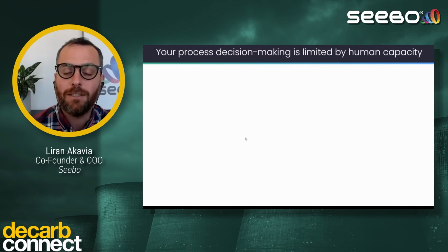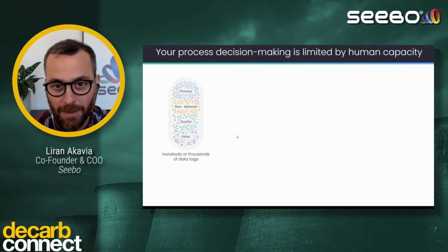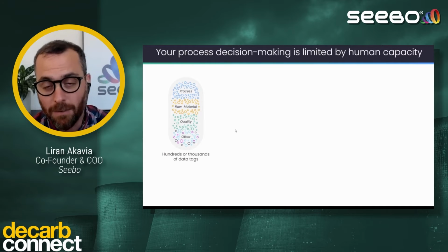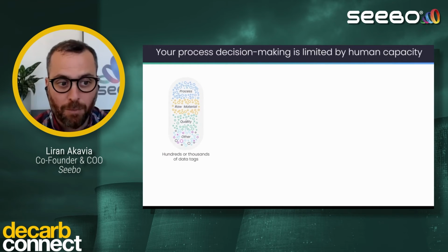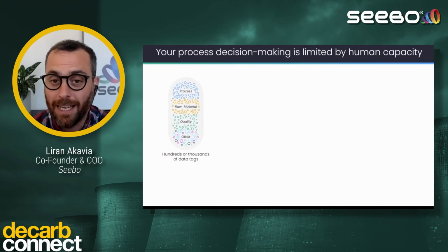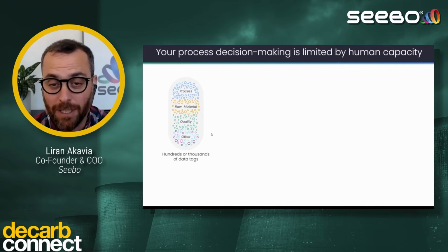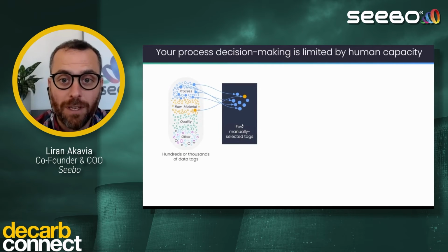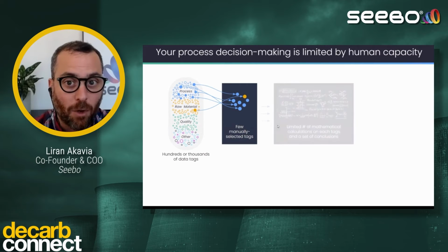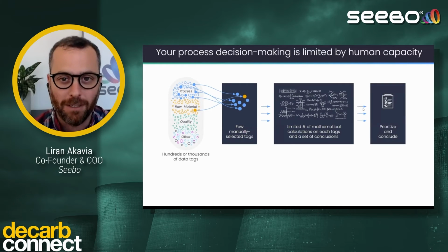Let's see how this journey of taking a decision based on data from the human point of view looks like. So the way most of the plants in the world work, in the past at least, and in many companies, it's still the present, there is data coming from the process, from raw material, from quality, and other data sources like the alternative fuels and the weather around the plant. Hundreds of thousands of data points. And since we can simply not analyze them all, we look on a few tags only, based on our assumptions and knowledge. Then we run a few mathematical equations against them, then we prioritize and conclude.